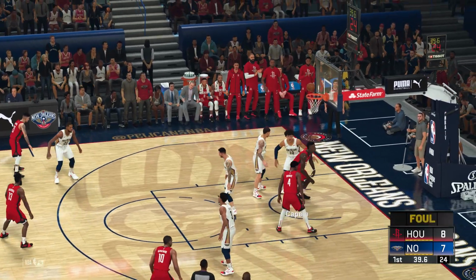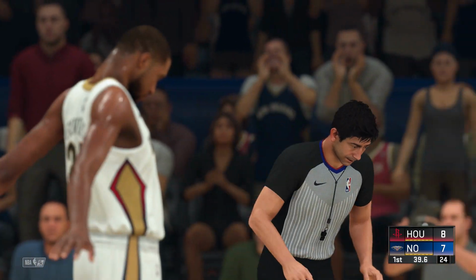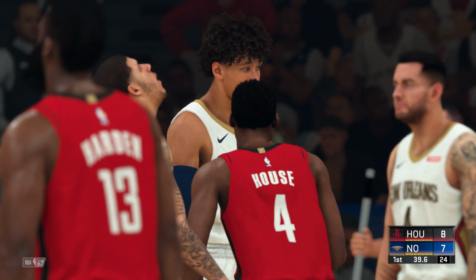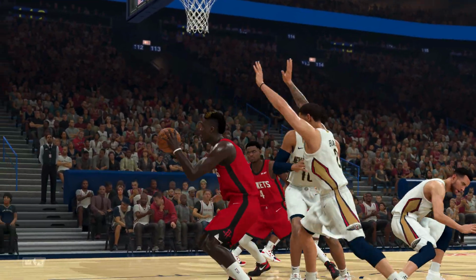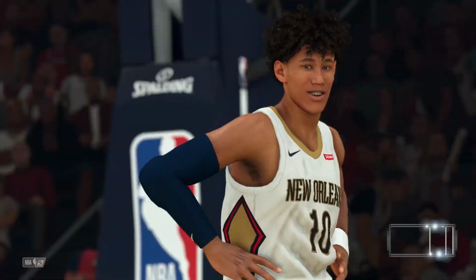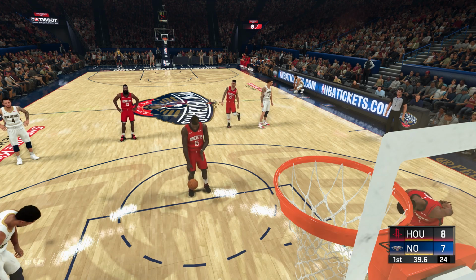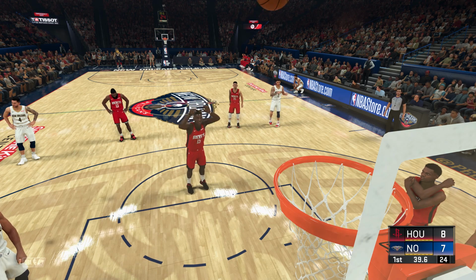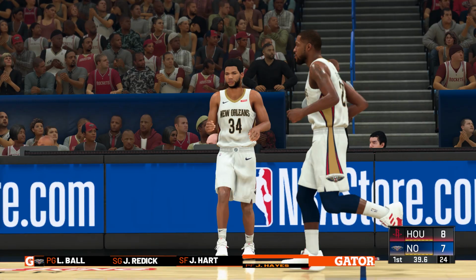And another shot. And the call on the shot that sends him to the line. And you don't ever want to get into the habit of letting the offense get to the rim. The Rockets shooting their first free throws of the evening. That free throw, no good. Williams, he's checked in for New Orleans.